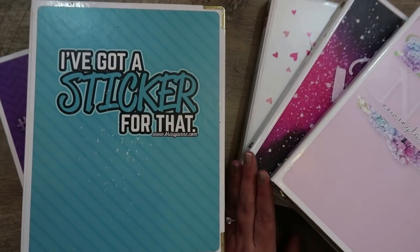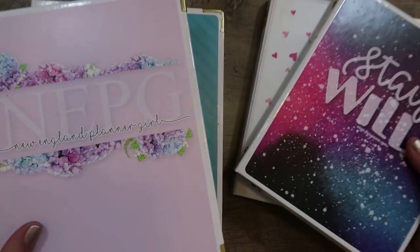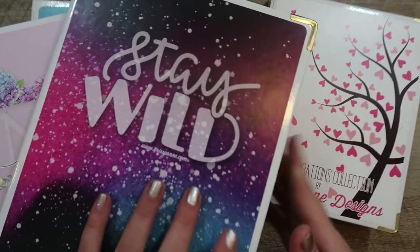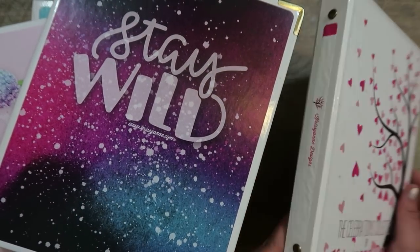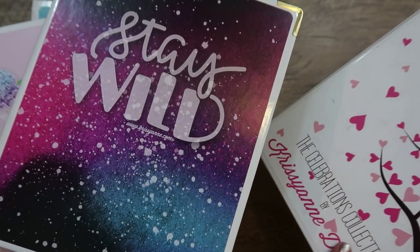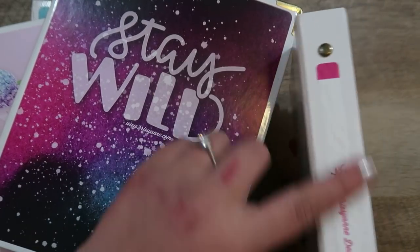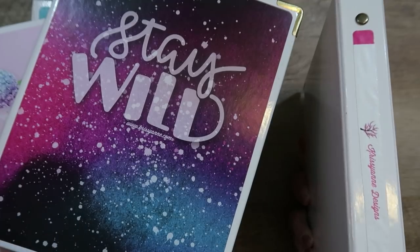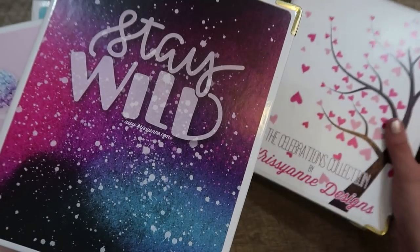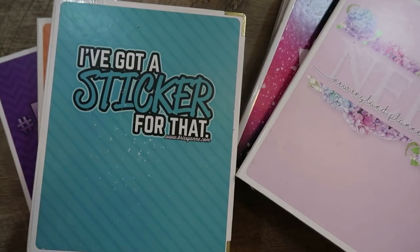These ones are also Christiane Designs, but I got them at various different events. So this one I got at the New England Planner Girl Meetup. This one I got at Go Wild 2018. I also have the Go Wild 2019, but that is being used for something else. And then this is the Celebrations Collection from 2017, I believe. It was the very first one that she offered. The binding did say Celebrations Collection, but I covered it with this pink one because I wanted it to look like everything else, and I totally regret that because it bubbled up and now it looks awful, but that's what this one is.